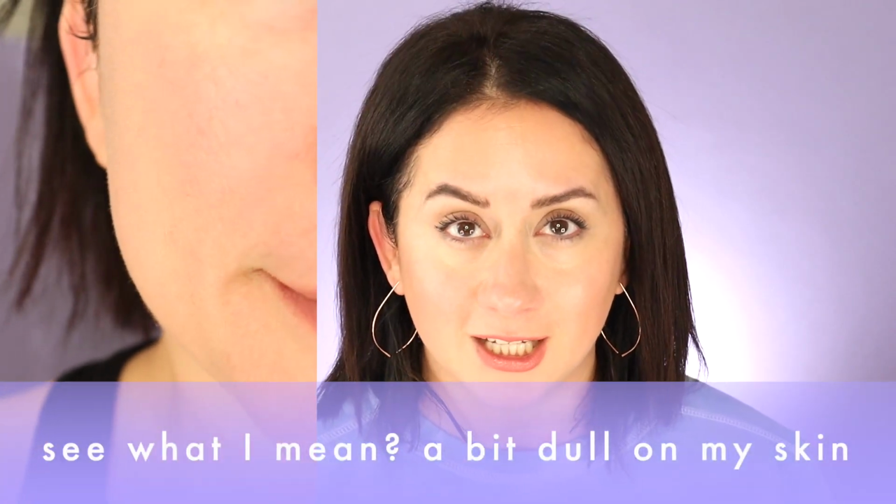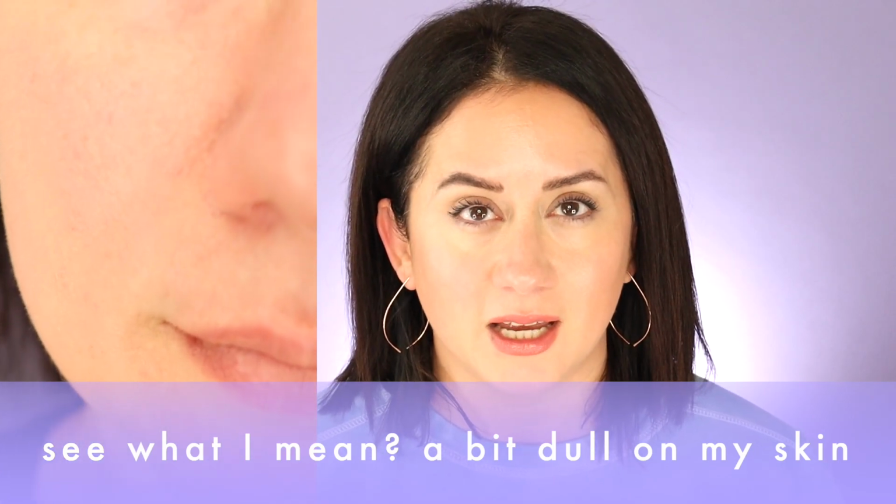I did find my skin to look a little, the best word I can use, it's kind of a negative one, is dull. It lost the bounce for me. This could be a really good thing if you have an oilier skin type, something like that. You might really not want the extra shine, or it can tone down the shine.